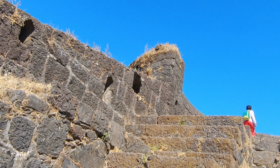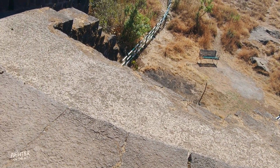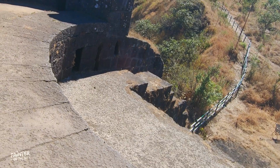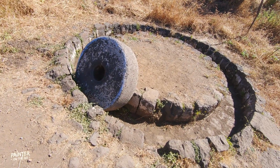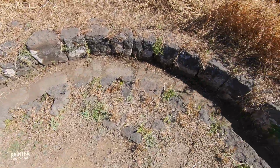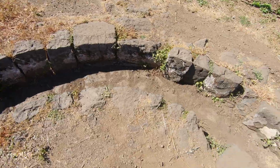This fort was built minimum 1000 years ago. And you can look at the precision. The tools at that time were also so simple. Means you can look at this. This is the limestone crusher. The limestone paste was used as cement to construct all these forts.